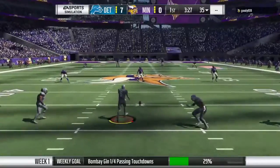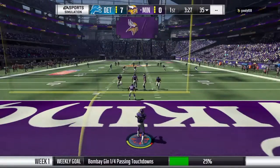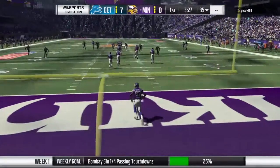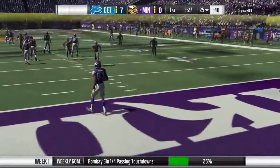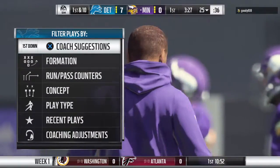Martin, the punter, now out to kick it away. This is taken about 7 yards deep. And no run back here. This will be a touchback, and it comes out to the 25-yard line.